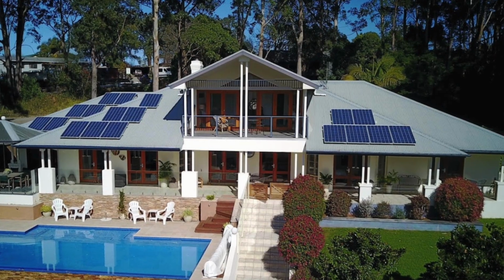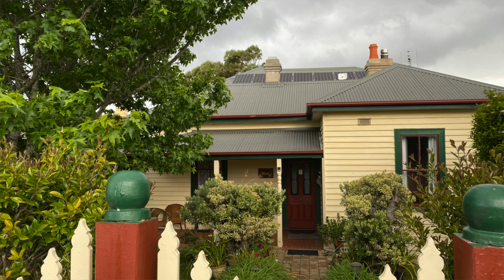Hey, welcome back. We're in Thredbo village. We're on a rural holiday. We just thought we would get out of town. Bit of a post-COVID vacation for us.